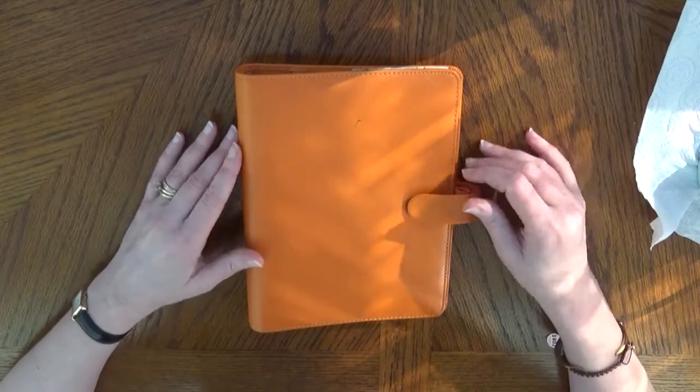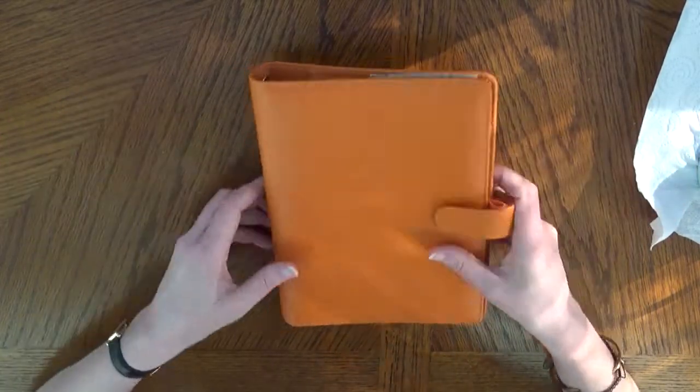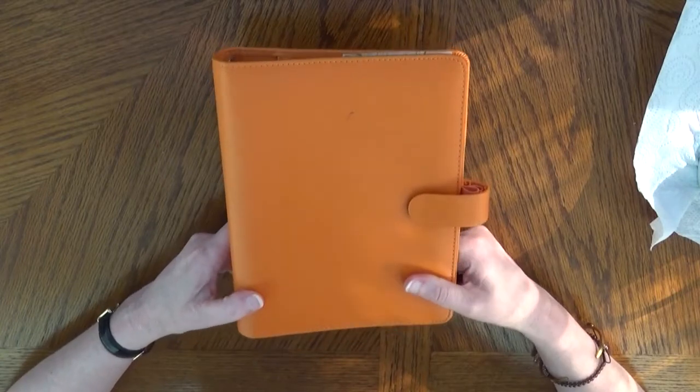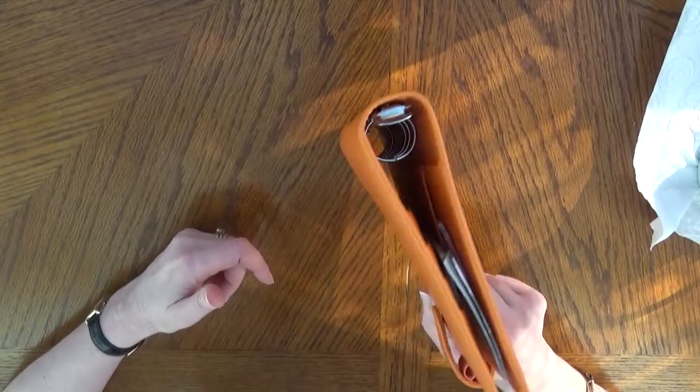So when I saw this for sale, I was like, oh, an orange planner. So I bought it, because I wanted one at that time, and I will use it for the same purpose as I wanted one for then. It's just literally I haven't used it yet. I've only had it 2 weeks.